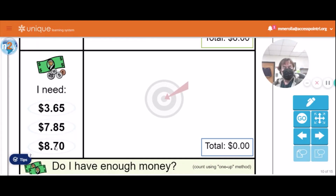No, it's not, because we need $8.70 to buy the lights. We need 70 more cents. And what does that look like? Well, what does $8.70 total look like?